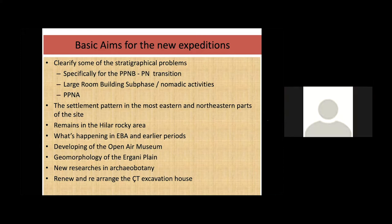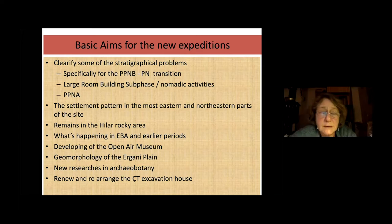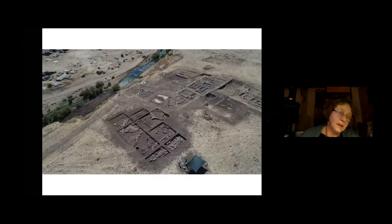And of course, we have to research. There are so many researchers in the archaeobotany field. And of course, in archaeozoology, sorry, I had forgotten to put it here. And renew and rearrange the excavation house, which was built between the 70s and 72 by Nail Çakıran, the husband of Halit Çambel. So we have started all these aims.